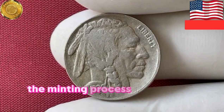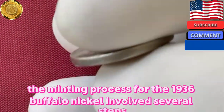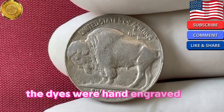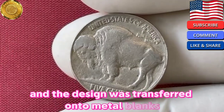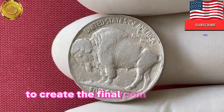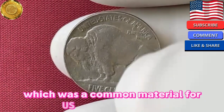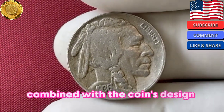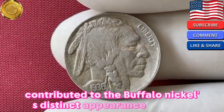The minting process for the 1936 Buffalo nickel involved several steps, beginning with the creation of the coin's dies. The dies were hand-engraved by skilled artisans, and the design was transferred onto metal blanks, which were then struck in high-pressure machines to create the final coin. The coins were struck in nickel, which was a common material for U.S. coins at the time. The use of nickel, combined with the coin's design and minting techniques, contributed to the Buffalo nickel's distinct appearance and feel.